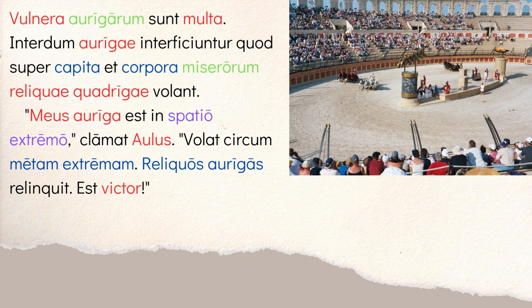Then you have meus auriga est in spatio extremo clamat Aulus, right? So my charioteer is in literally the furthest space. It means he's out ahead, right? Or you might even say on the last lap is probably what they mean, right? Extremo, the furthest lap, if we're thinking of spatio as a lap. So Aulus is shouting, saying, my guy's in first place. He's on the last lap, right? Volat circum metam extremam. He's flying around the metam extremam, the farthest turning post. You may even say the last turning post.